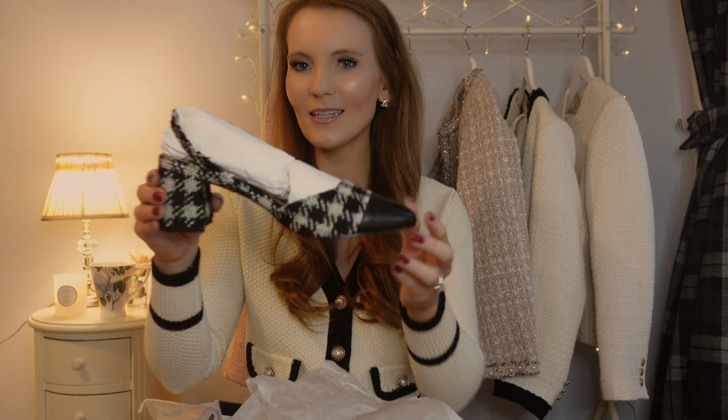So I'm going to move on now. I have a wee pair of shoes to show you, which if you like the style that I go for, I think you'll definitely like. It is a pair of shoes from Dune, and it's the Croft Slingback Heel, I believe they're called. So this is them here.